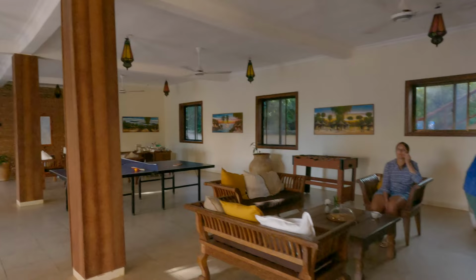Now let's go and have a look at the rest of the property. It is quite small. There's a reception area with some ping pong and some foosball. And that's really about it. There's also a little beach bar over behind these grasses here that you can get some food at. And I'll show you that in a bit as well. Let's see the pool.